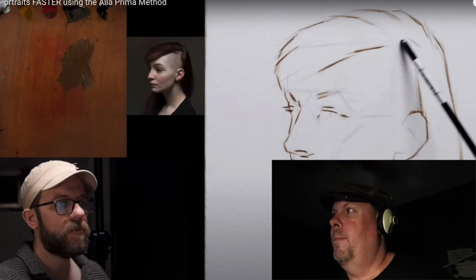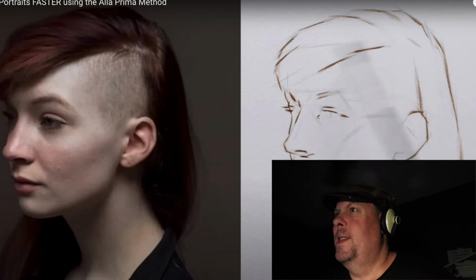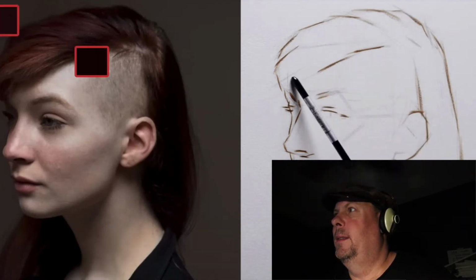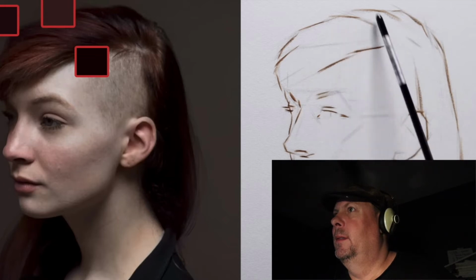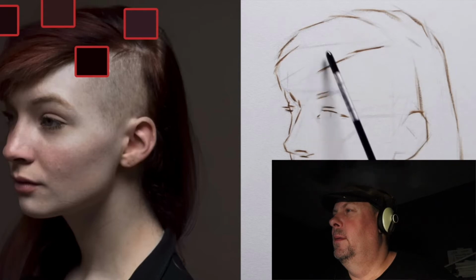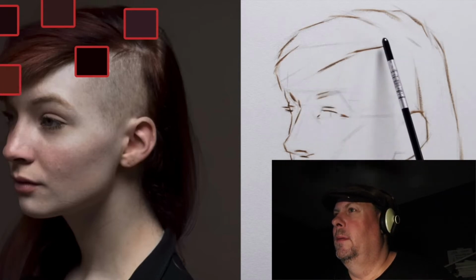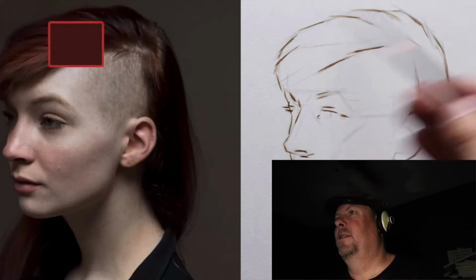Now, if we take, for instance, this massive passage of hair right here, we have dark aspects, we have other dark aspects, we have a central lighter plane, we have a hue shift in this area from here being more of a red-violet into a red-orange. And all of this, what we want to do with it is compress it and find a mean average color value to use.